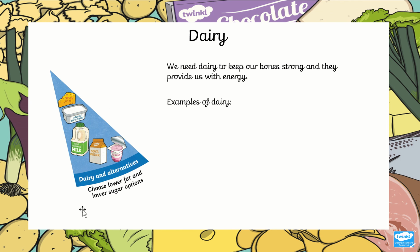Okay, so we only need a small amount of dairy to keep our bones and teeth strong. Dairy also provides us with a little bit of energy. So, how many things can you think of that is dairy? Pause the video and have a think. Here are some that I came up with. So I've got milk, yogurt, cheese spread. So there's some examples of dairy.